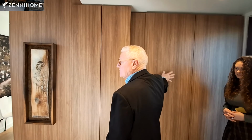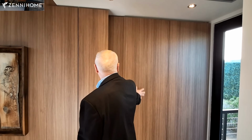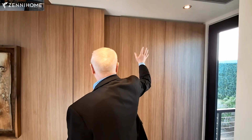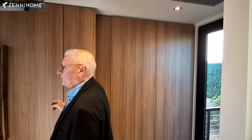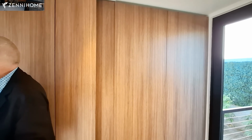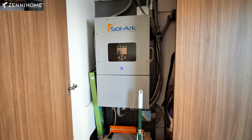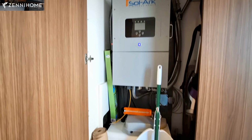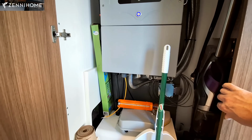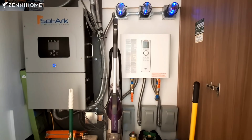In here we have the solar batteries for 10 hours after the sun goes down, an inverter, and we also have an electric hot water heater that allows you to have hot water all day long, as long as you like. So no tank with a limited number of gallons of water. And behind this cabinet, we've got our inverter, our battery. This is the solar option in this home. The tankless water heater.